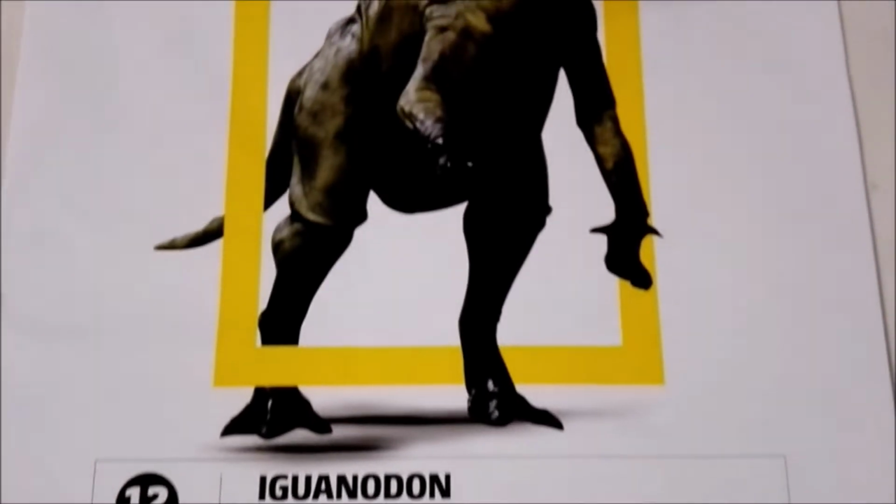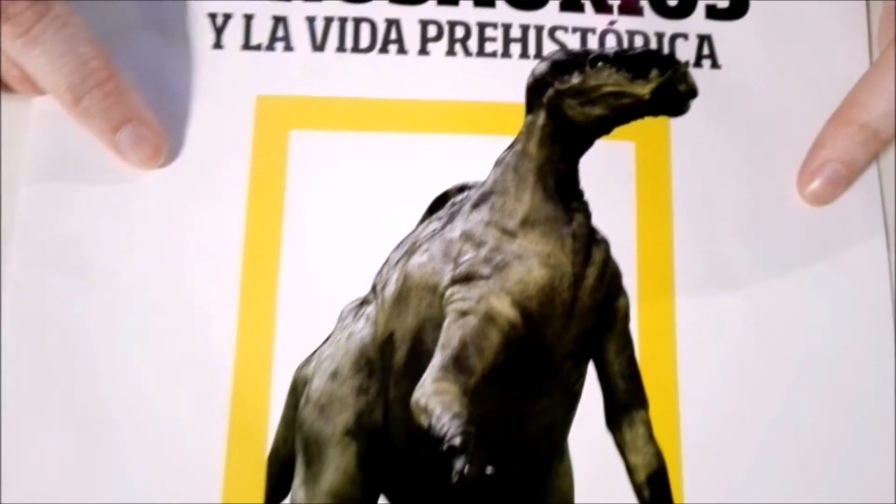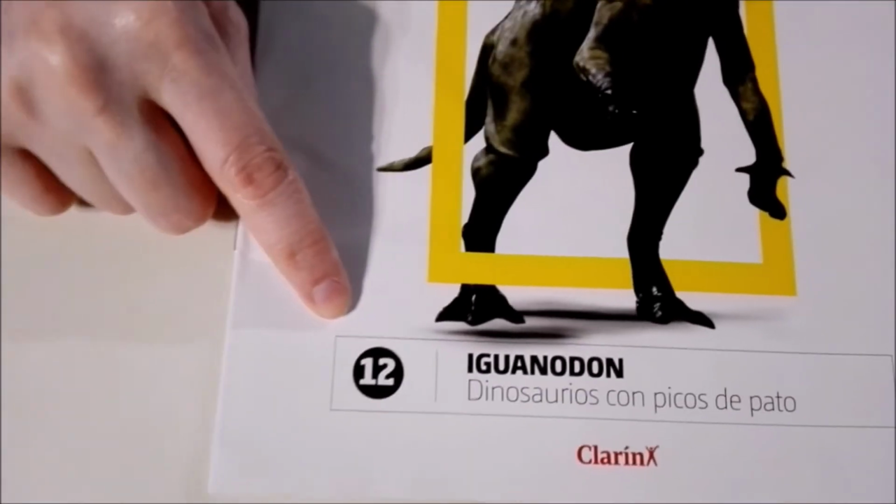And guys, in the middle, as always, we have our new dinosaur coming out of the National Geographic logo, the Iguanodon. And guys, this is the number 12.